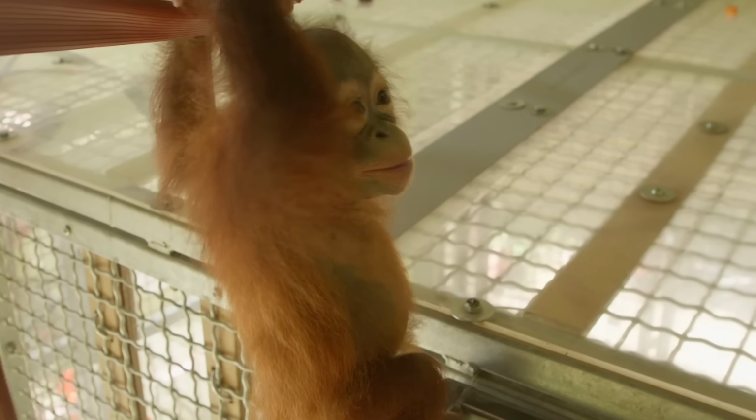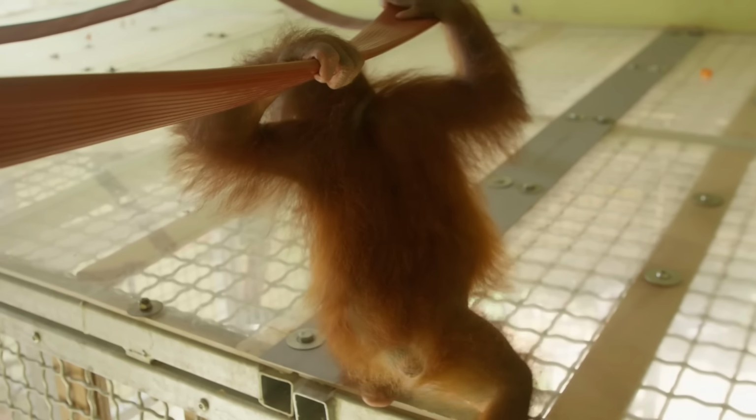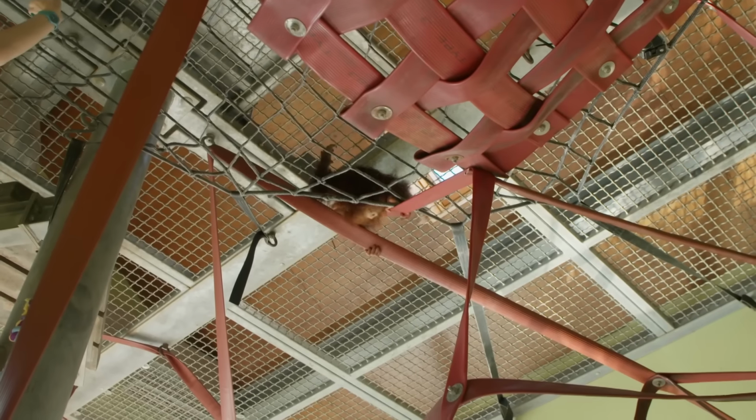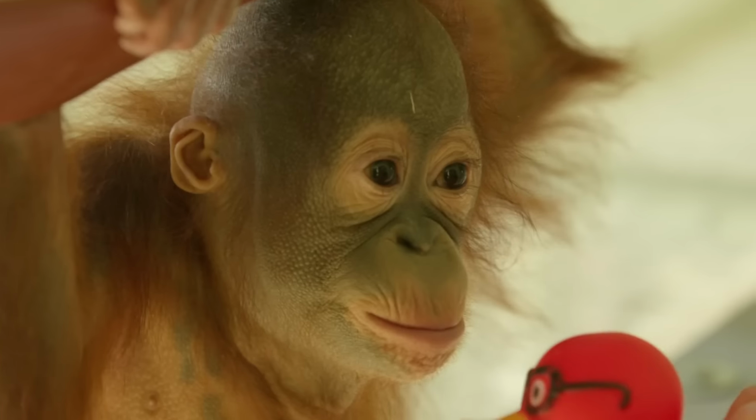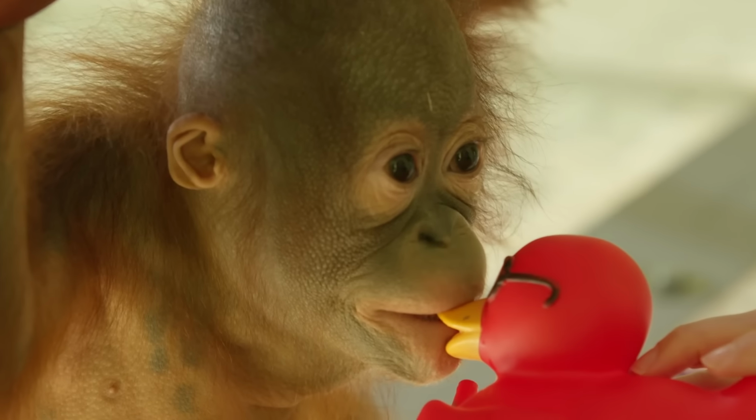But yeah, it's really nice to see that they're really close together. At night, they still share a hammock together and snuggle up, and it's really nice to see. The sessions will be fully supervised until the team are confident the pair can cope on their own in such a large space. Only then will they consider the possibility of Saibu and Kiwi starting to meet some of the older nursery gang.